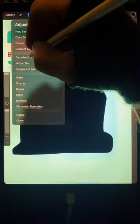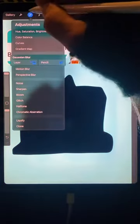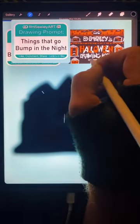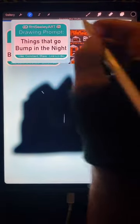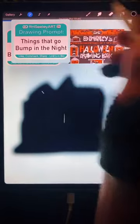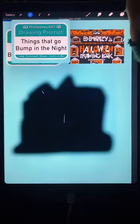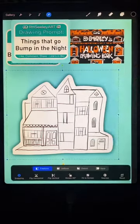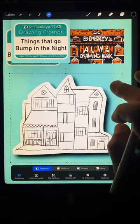Anyway, Gaussian Blur is under your magic wand. Go down and do Gaussian Blur on the whole layer. Bring it up to somewhere between 19 and 21%. And my indicator's right here. It says 19.4. Then I'm going to go back and turn on the upper layer. Select the lower layer and do a drop shadow with it.